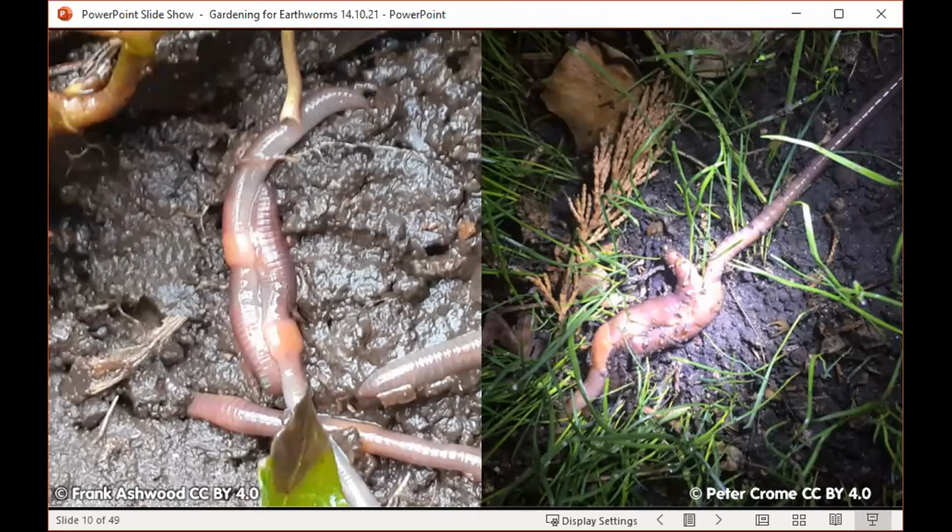There's a couple of examples of different types of earthworm mating here, but what they'll essentially do is adopt a 69 position and attach themselves to each other and release slime to create what we call a slime tube. That sticks them together and allows them to pass their sperm to one another, which they'll store and then use to fertilize their egg at a later date.